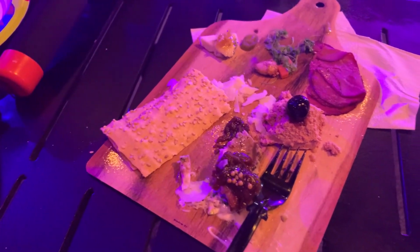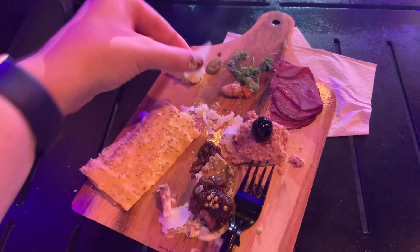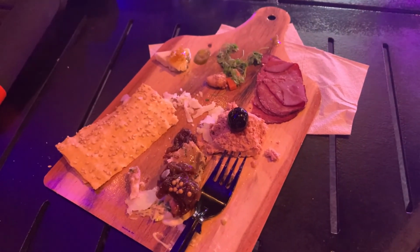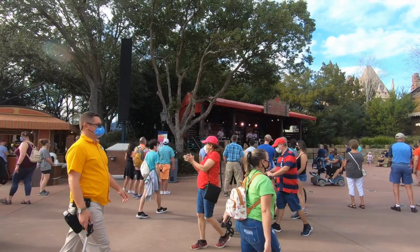The dip that was on here was fantastic, and a couple of the cheeses, like this cheese, is fantastic. Everything else, and I don't know what's on it because there's no list anywhere, but everything else is kind of eh. All right, we just came out of World Showplace and the Jameters are performing.